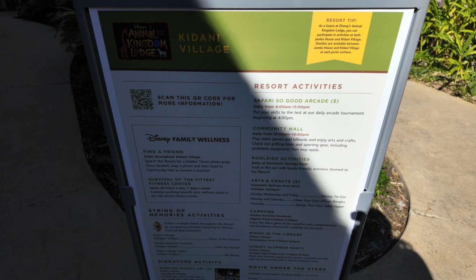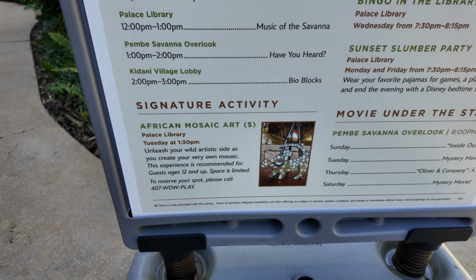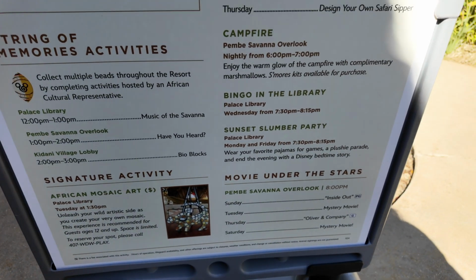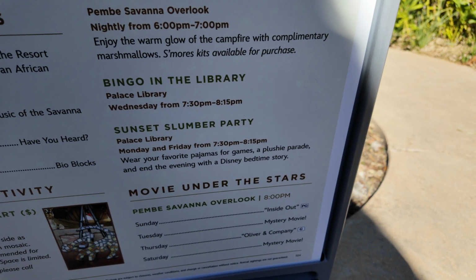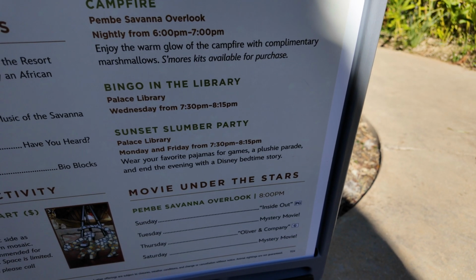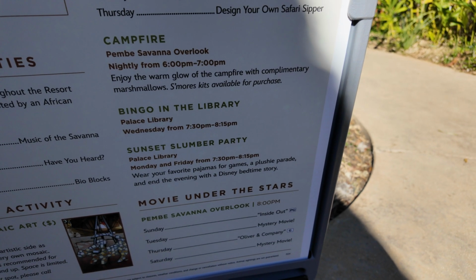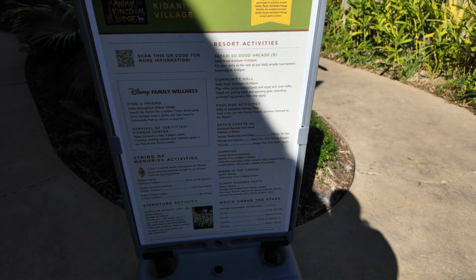Okay. So some of the activities at Kidani Village, they have the mosaic art, which is on Tuesdays at 1:30. That does cost an extra charge. They have a sunset slumber party Monday and Friday from 7:30 to 8:15. Wear your favorite pajamas for games, plushie parade, and end the evening with a Disney bedtime story. They have a bingo on Wednesdays, and then they do the campfire, and then they have the pool activities also. That is really cool.